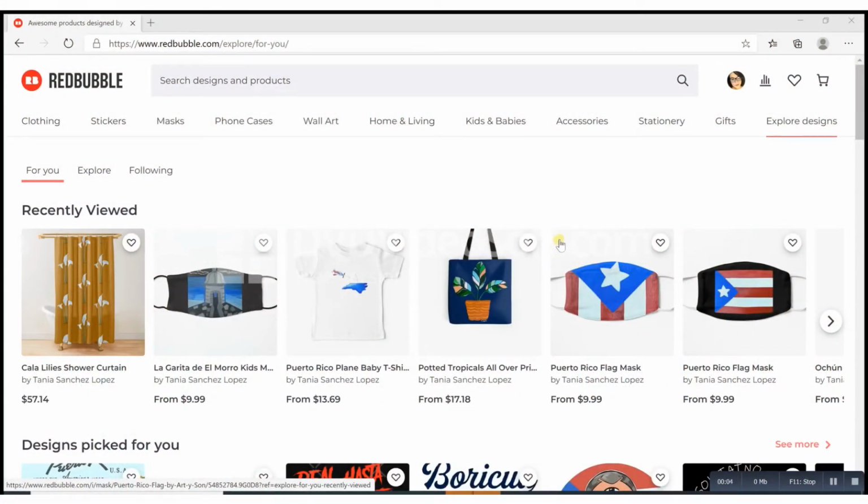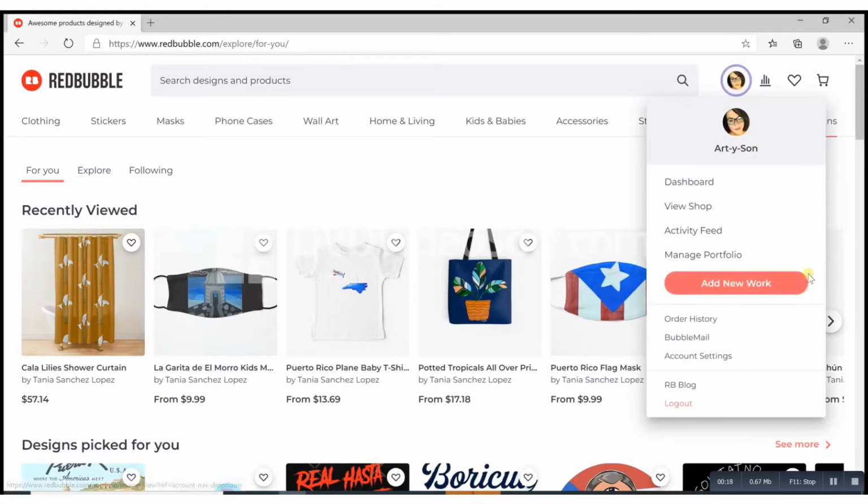Okay, guys, so here we are on the RedBubble website. I already have my account, so you want to make sure that you open up an account. Just to show you how easy this is, you're going to go up here and look at this big red button where it says add new work. If you want to make changes to previous uploads, then you will go to your managed portfolio.